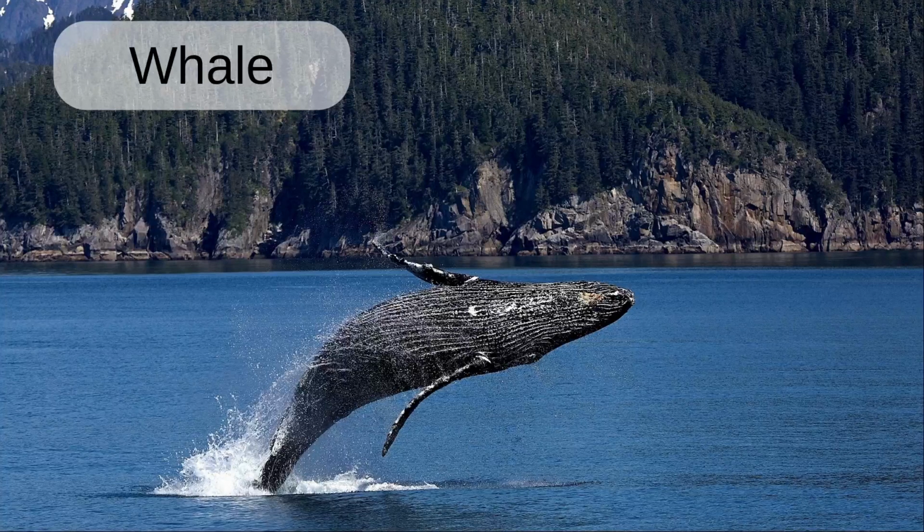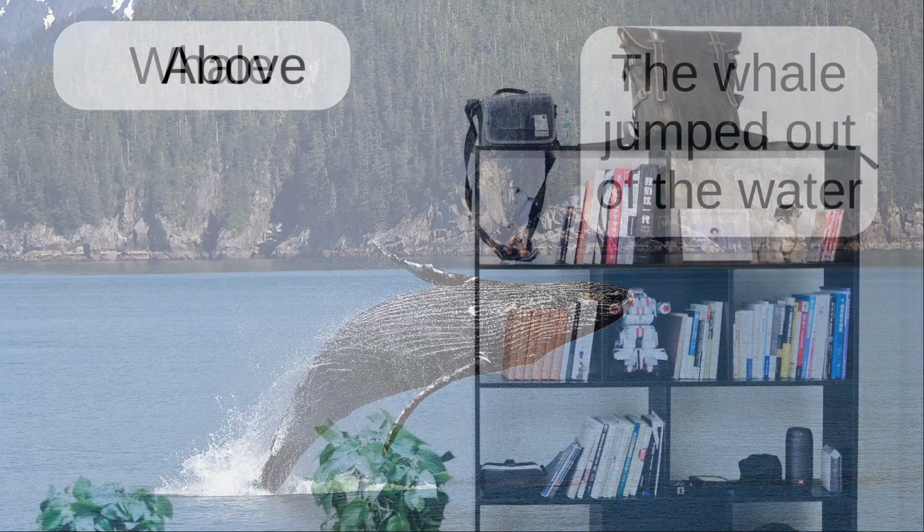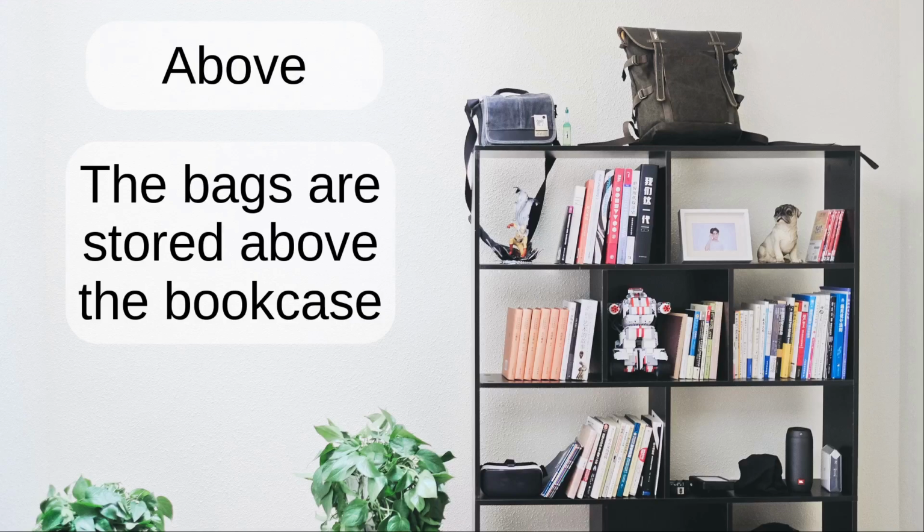Whale. The whale jumped out of the water. Above. The bags are stored above the bookcase.